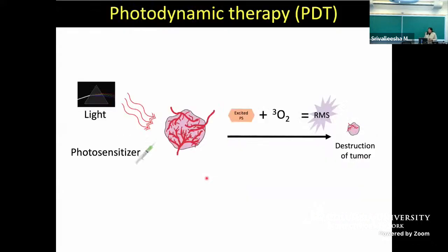So what is photodynamic therapy? Basically, it's a light-based therapy and has two parts. The photosensitizer, which is a light-activated drug, and you shine light once the photosensitizer is delivered to a tumor. You shine light on the tumor. The light at a specific wavelength excites the photosensitizer, and in the excited state, the photosensitizer reacts with oxygen to form reactive oxygen species. And these reactive oxygen species can destroy the tumor cells, and therefore you get the destruction of the tumor.